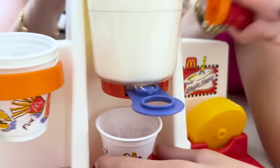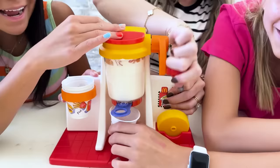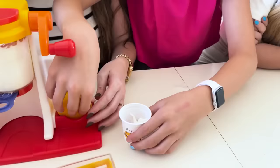Oh, this is hard to go fast. Here. It's an arm workout. It's working. Wow. Let's see how delicious it is. Who dares to take a taste of the 20-year-old shake maker shake? Oh, all right, is it done? Yeah. All right, oh, don't forget to dispense your straw and your lid. Okay, put the lid on it. So we gotta put the lid. Oh. Lid. Okay, nice.